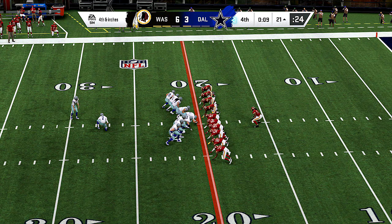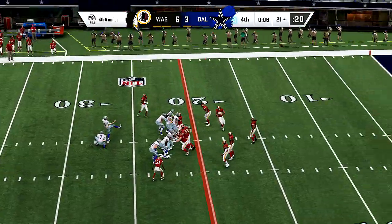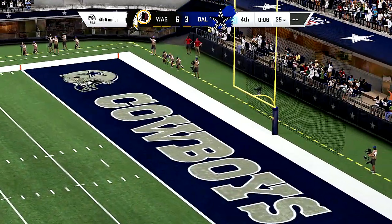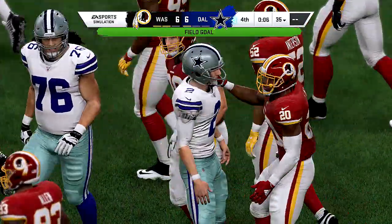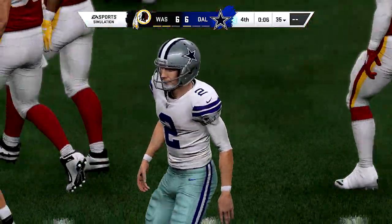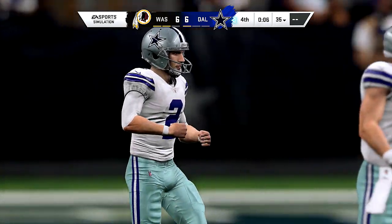So a big one coming now for Brett Maher, this to potentially send us to overtime. And his kick is right there. It's good, and they will tie this game here in the final seconds. So a money kick there in the final seconds.